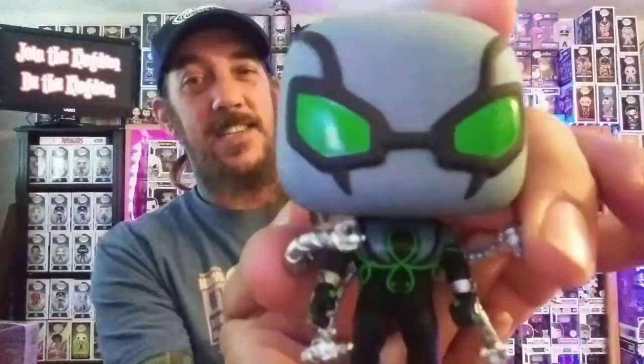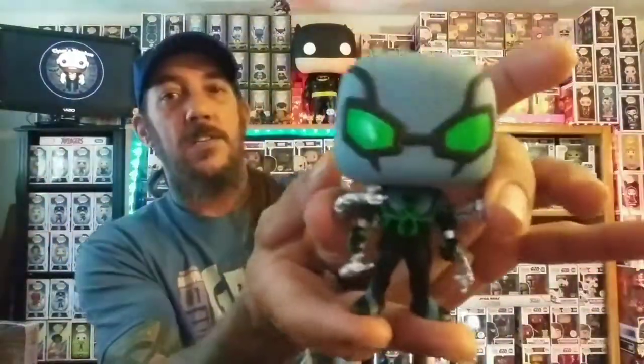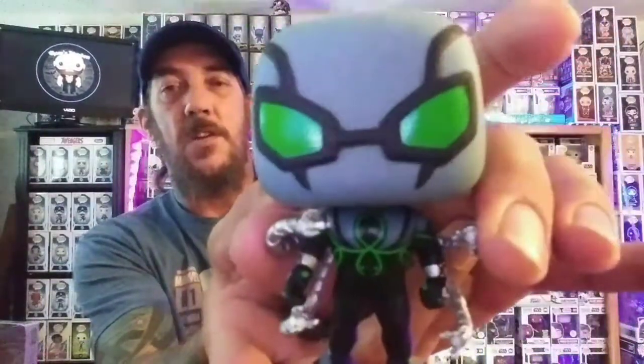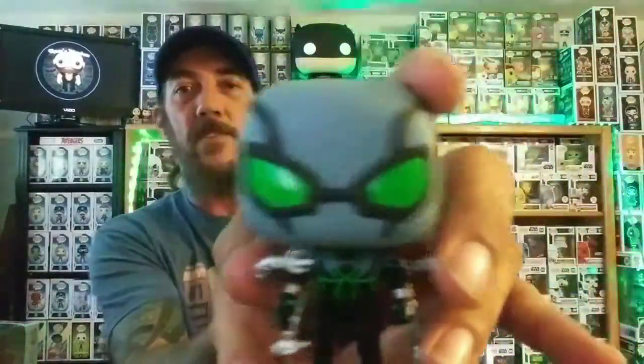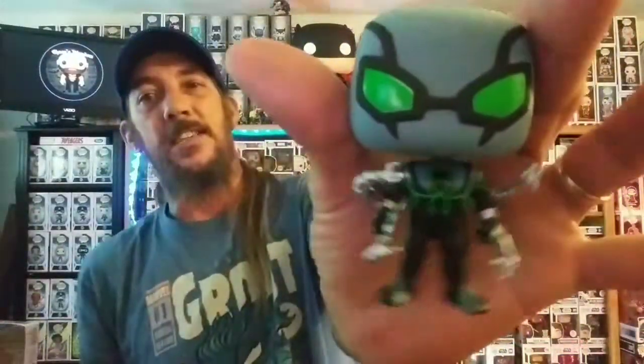Does that not look cool? Oh man, get yourselves down to Walgreens. They're going so fast. I mean, one Walgreens had a couple, another Walgreens had a couple, but they were sporadic. So you definitely gotta search, because I don't think all the stores are getting all three. Some are getting two of them, some are only getting one. So if you want these, you better get your butts out there and get to hunting, people.